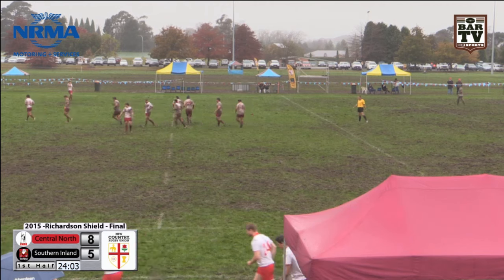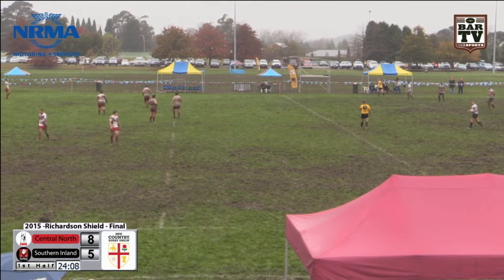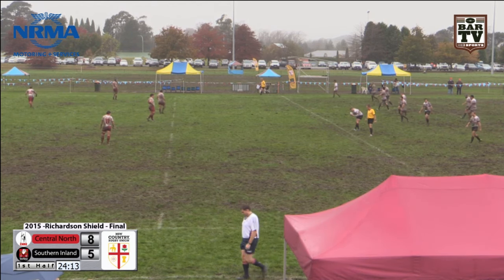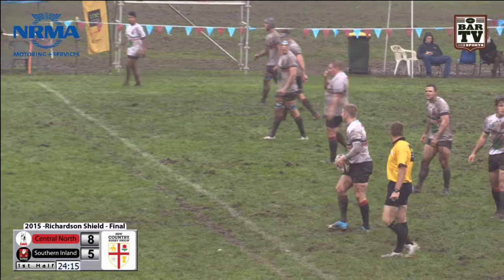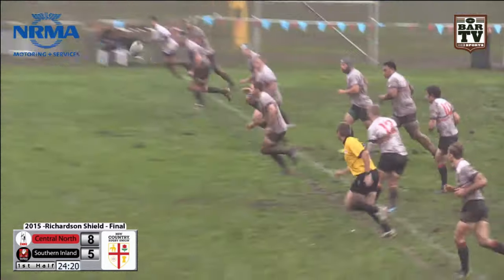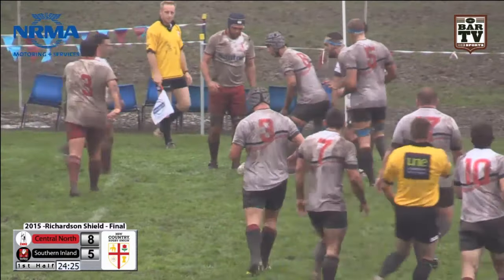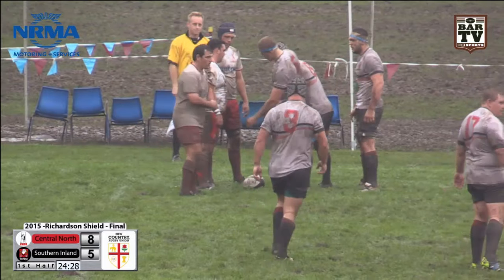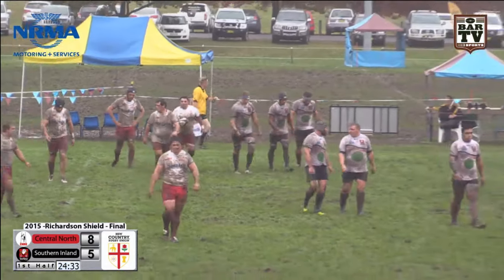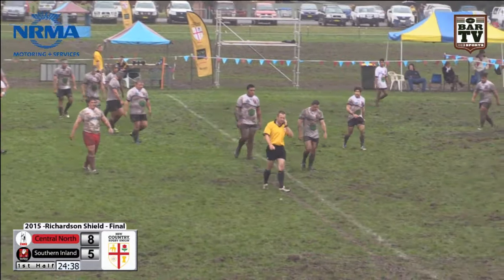Both sides look a little bit slow to come back. The heavy track has definitely slowed play up. As we go now for the restart, it's Kirgenvin. I think I've said his name different 5 times, so I'll get it right soon. And the ball hasn't made 10. That is an unfortunate error, and that is an error that Coach Richard Turnbull probably won't be happy with. You've got to make sure of those restarts no matter what the conditions, so they'll bring it back to halfway.